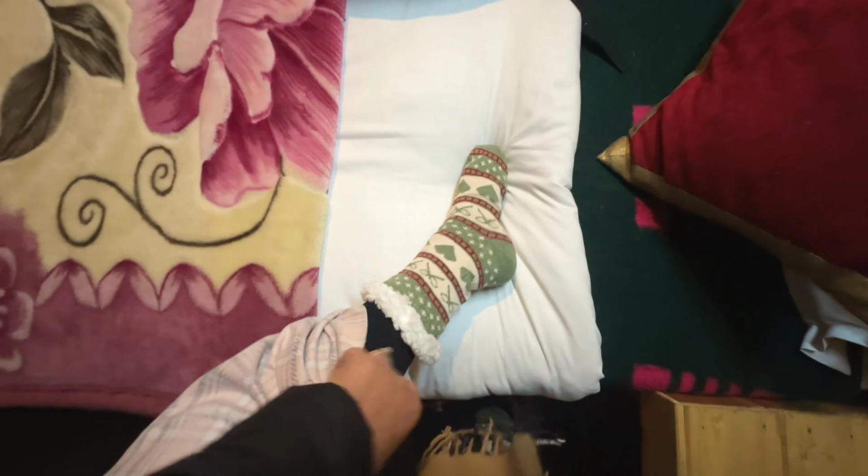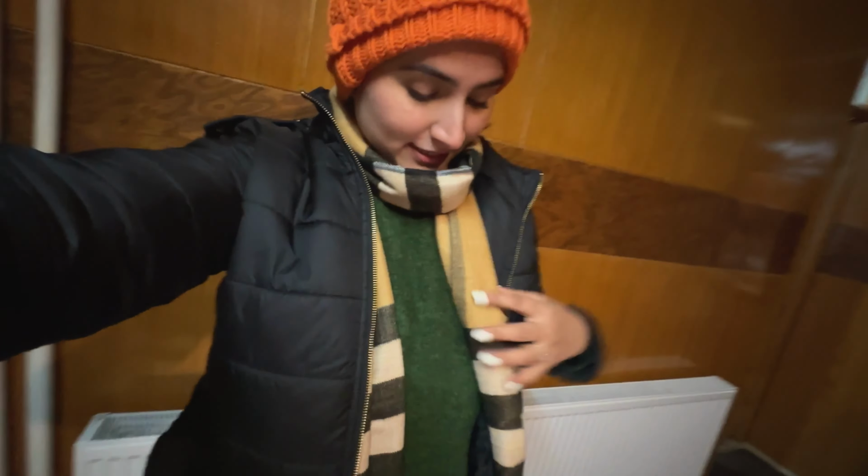Blanket, socks, warmers, cute warm night suit, sweater, scarf, hat, jacket. Now we are done with 3 layers and we are ready to have tea outside.